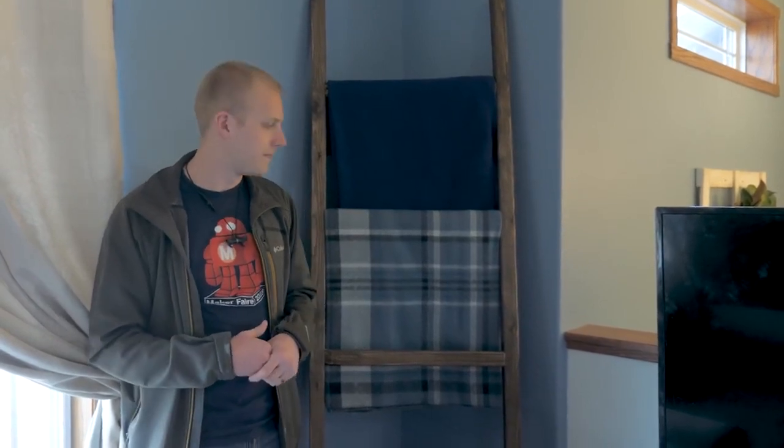A lot of people, at least in the South where my family's from, have a whole bunch of blankets and quilts that are family heirlooms, and they're just collecting dust in the closet, but you can put them on a blanket ladder, display them. That's another sales angle that you can go for. Really, these things are just so versatile for decorations.